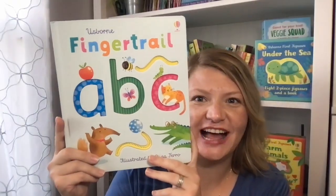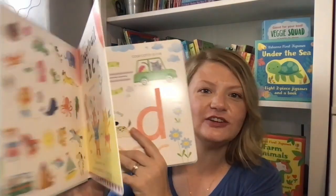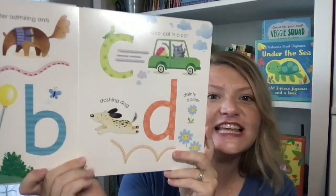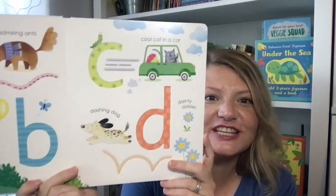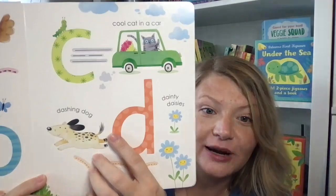It's helpful to have an alphabet book on hand. In Fingertrail ABC, toddlers love using their fingers to follow the trails and tracing the letters. As they name the objects on the page, they hear the sound of the letter over and over for more phonemic awareness.